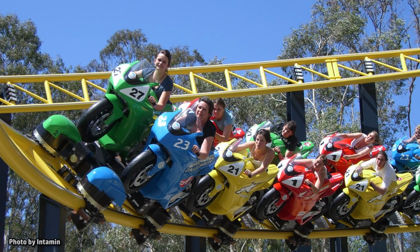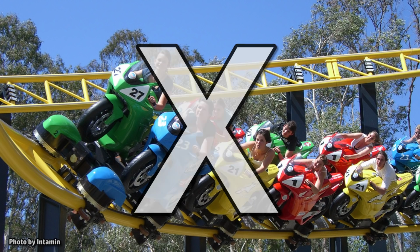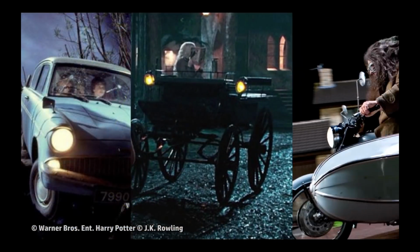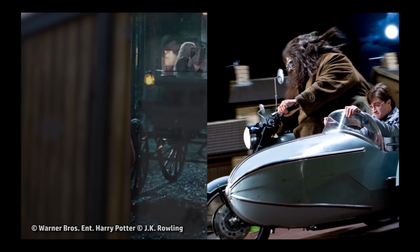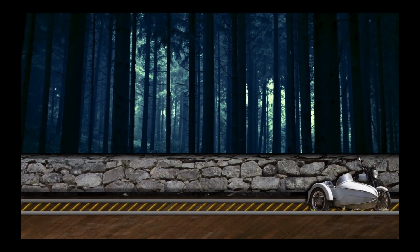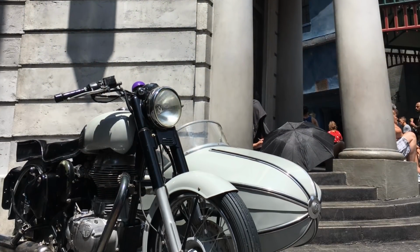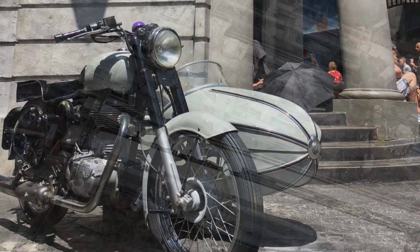However, that does not mean that this will be a motorbike coaster. We've spoken at length about the new coaster in previous videos, but I've only ever hinted at what the trains might look like. And I've even made fun of the concept of a row of Hagrid motorbikes in the past, but I have to admit it looks like the rumor was correct.